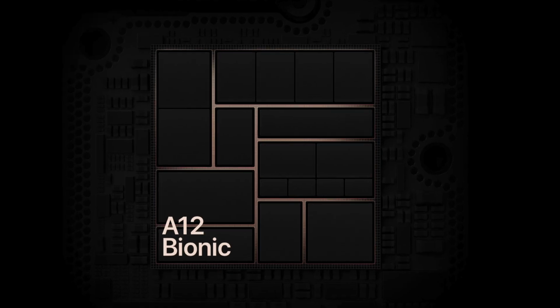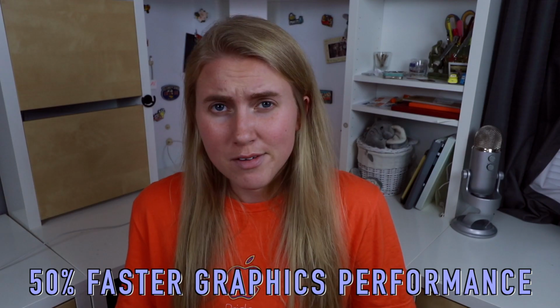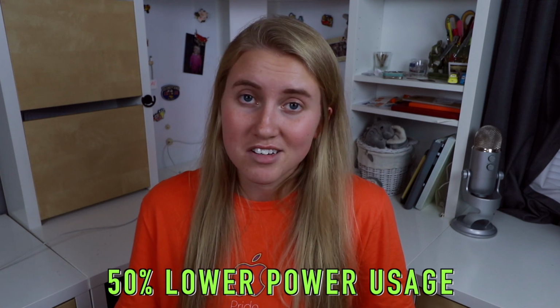But the iPhone XS family features the A12 Bionic chip, which just pretty much helps your phone do a lot of amazing things. A few of those being faster Face ID recognition, 50% faster graphics performance, and a 50% lower power usage. Another super cool thing that the A12 Bionic chip is helping out with is depth control.